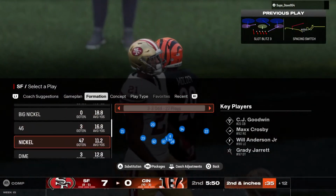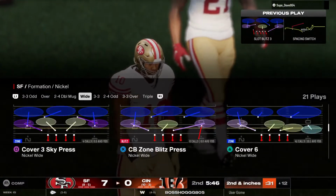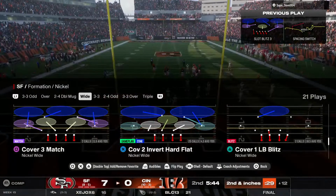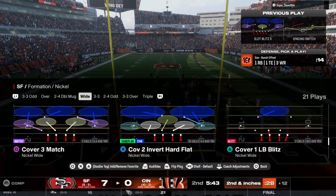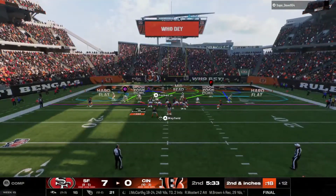I know that completion doesn't move the chains. I love it nonetheless. You make sure that defense is aware of every eligible player going out. And this time it was out of the backfield with the running back that shows he's adept at catching it as well.